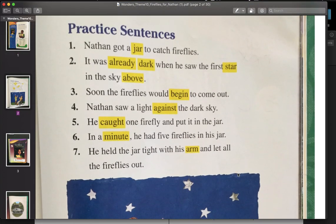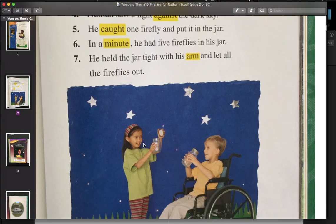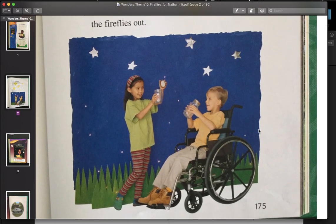Let's practice these sentences together, so follow along and read them with me. Number 1, Nathan got a jar to catch fireflies. It was already dark when he saw the first star in the sky above. Soon the fireflies would begin to come out. Nathan saw a light against the dark sky. He caught 1 firefly and put it in the jar. In a minute, he had 5 fireflies in his jar. He held the jar tight with his arm and let all the fireflies out. Have you ever caught fireflies in a jar?